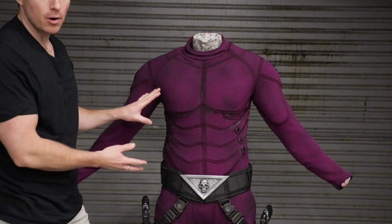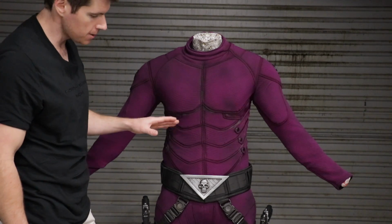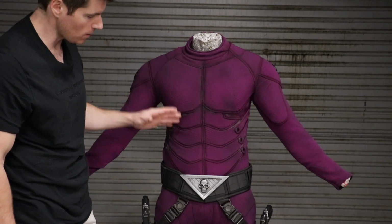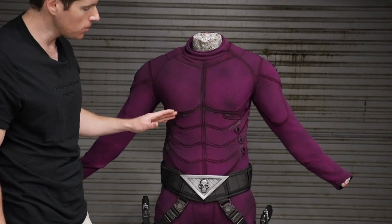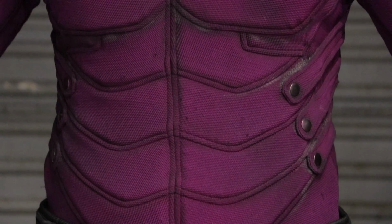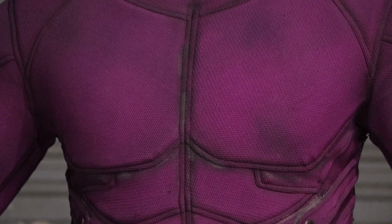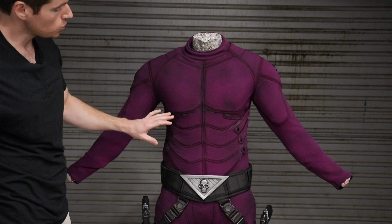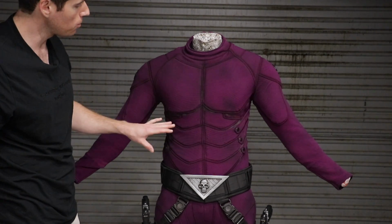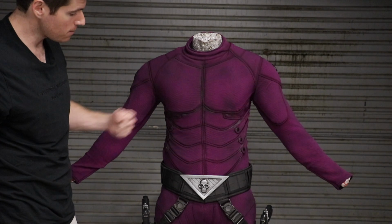So the base bodysuit is actually the Batman Noel suit from White Sheep Leather. It originally comes in gray. I remember seeing it on their website and thinking, that is a really nice looking design. I love all the plating, and I just think that would transfer well into purple for the Phantom. So I messaged White Sheep Leather and asked if they could do the Batman Noel suit in a purple. They agreed, and they showed me some samples. They were great. They went ahead and smashed this baby out.